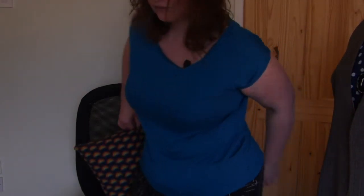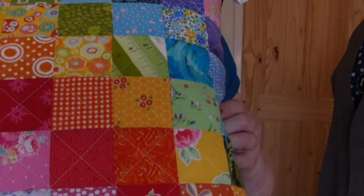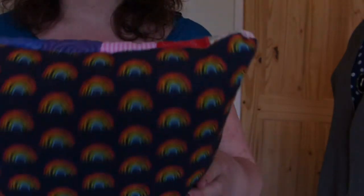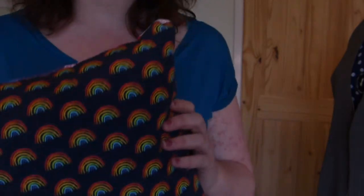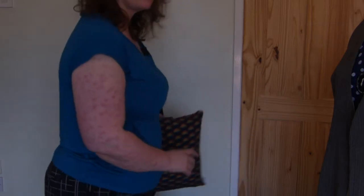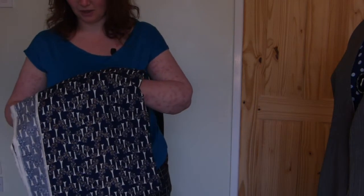I've also received some birthday presents as well, including this gorgeous cushion. Look at this. Isn't that colourful and beautiful? So my friend Alison, I've mentioned many times on this channel, sent me that, but she didn't stop there either. She sent me a load of other stuff. I could do an entire video on what Alison sent me.